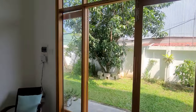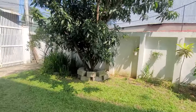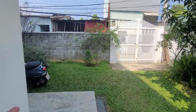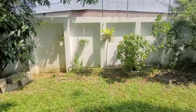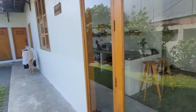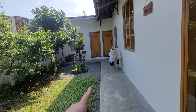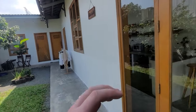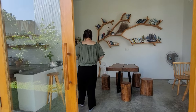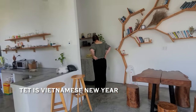And then there's even a little garden area out here. Check this out. So, as you see, there is a moped, and there are two other rooms here. So it is a community area, but we're thinking that this person might be leaving. There's only one other person here, I think. But we'll probably have this to ourselves eventually. We're here for 15 days through Tet. So that should be interesting.